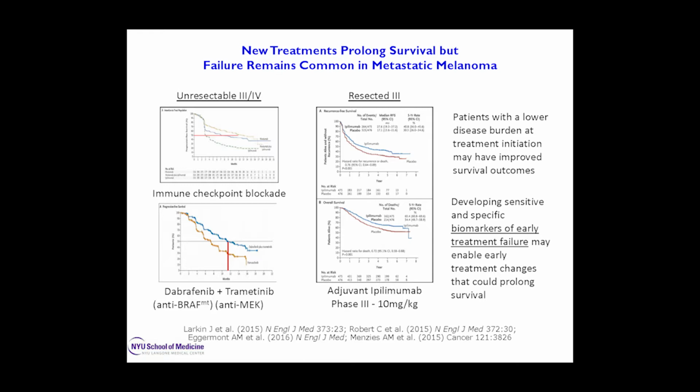There's new data. Sorry, I didn't include it here, looking at nivolumab versus ipilimumab in the adjuvant setting, and that's really, I think, a breakthrough because nivolumab gave significantly better progression-free survival than Ipi and was much safer. So that's probably going to be where we go with adjuvant therapy for the moment. But again, still patients are progressing. So we know that if you start patients on treatment with a lower disease burden, they do better.